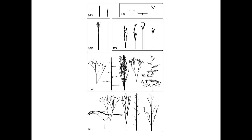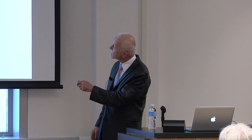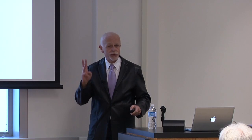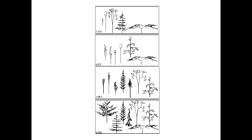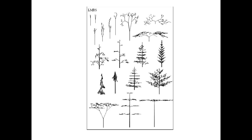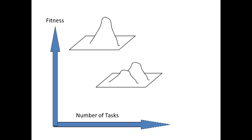Now, 2 tasks. Reproduction and light, light and mechanics, mechanics and reproduction, reproduction and water, light and water, mechanics and, yeah, okay, you get the idea. Okay. Now, 3 tasks. And finally, 4. So you might notice something that's happened. As we've increased the number of tasks, there are more things that can do them equally well. Okay? But what you can't see is that as I increase those tasks, the global fitness of each of those things decreases. The height gives you a sense of how well they can perform their functions. Okay? More options, but less of a difference.